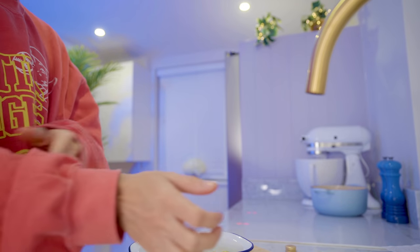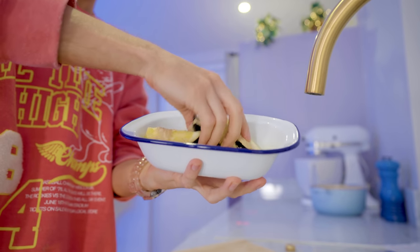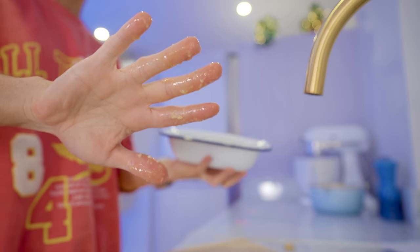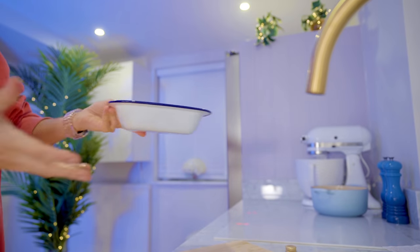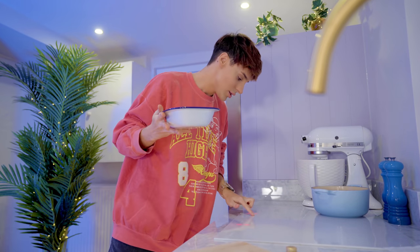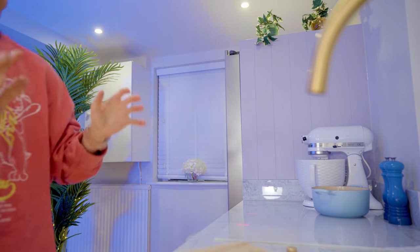So I think I'm supposed to use my hands for this. So we're going to massage this in. I'm not mad about this, and also my hands smell incredible. So I'm gonna put this in the oven for 12 to 15 minutes, and this is actually going surprisingly well. Oh wait, ugh, my lentils are burning. So this is gonna be fine.